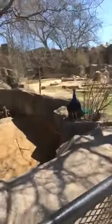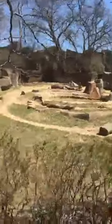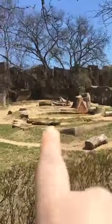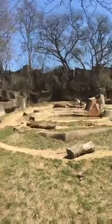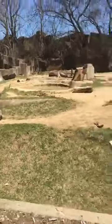Oh, there's a peacock right here. Hi, little peacock. And you'll see the peacocks all over in the summertime. Oh, there's a rhino up in the distance. Can you see him? He's laying down. He's right there. I don't know if you can see him. If I come to a different area, you can get a better perspective. This is a black rhinoceros, even though it looks kind of grayish.